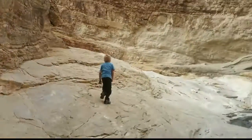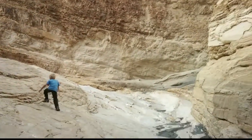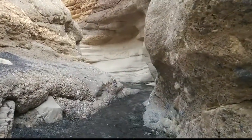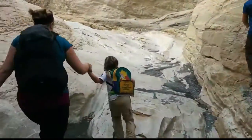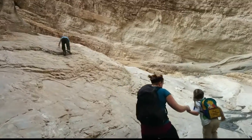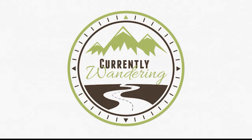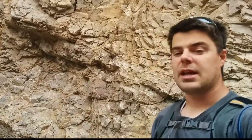We're in Mosaic Canyon hiking today in Death Valley National Park, and we are having a ton of fun scrambling upon the rocks and enjoying the slot canyon-ish nature of the hike. You can see the sections that we come through down here, and this is our adventure for the day. So it's neat to see in the canyon. We're in Mosaic Canyon here.